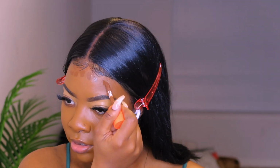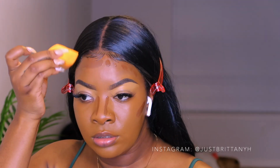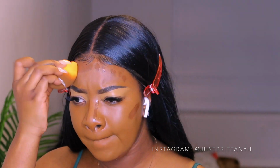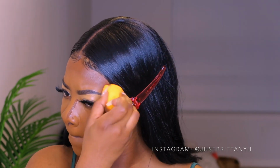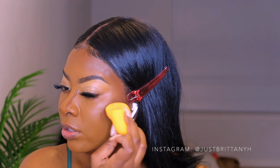Now I'm gonna go in with my contour, and I'm gonna use the Juvia's Place concealer as well in the color 3. And I'm gonna bring this up above my natural contour. I'm gonna go ahead and blend all of this. And the cheek contour one, I'm not gonna bring it too far to the front. So I'm gonna try to keep it within this area.